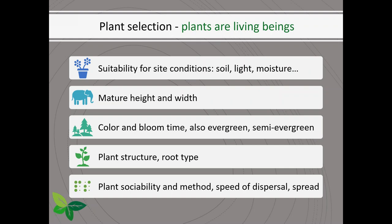This is probably one of the most obvious ones. In fact, there's some books in the library that are talking about just that, how you combine colors, what the flowers are and when they bloom. I would also add that you take into consideration what plants are evergreen, and there are some perennials that will keep the leaves and look nice over the winter, and I will talk about their importance later.